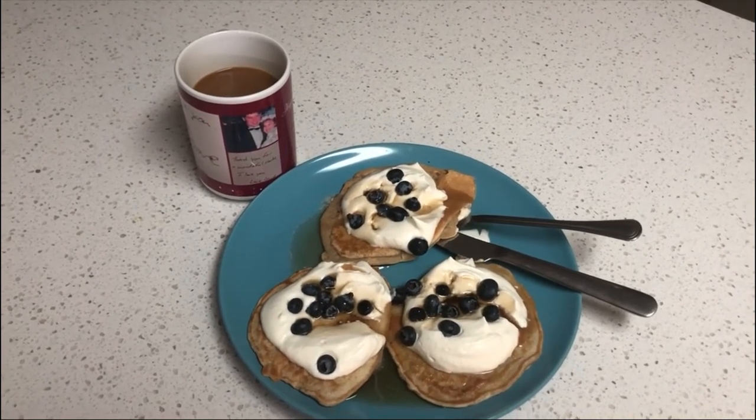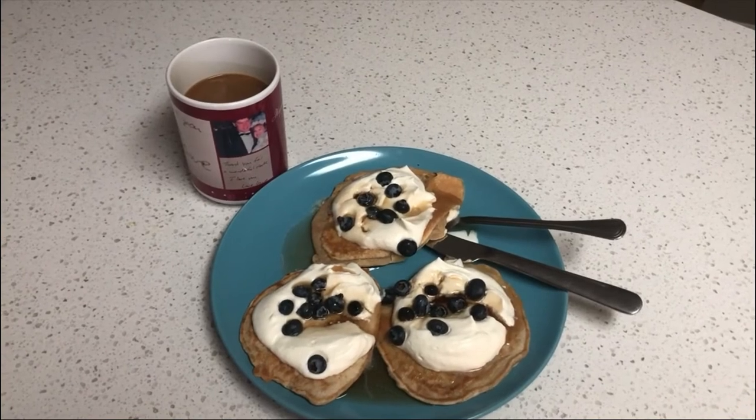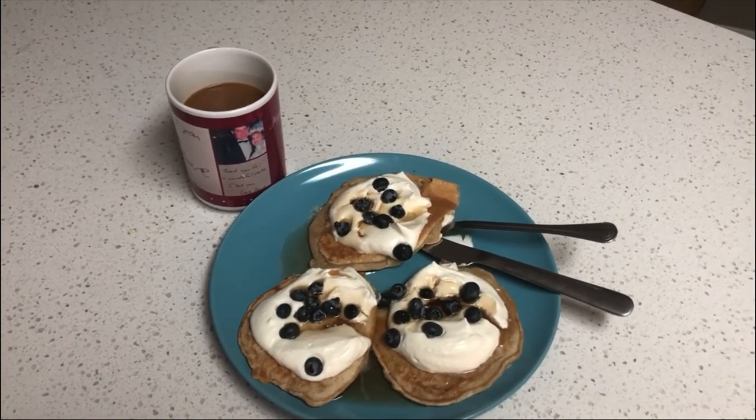And I can hear my little conure bird Kiwi twittering in the background. I'm going to have to make her some because she loves them as well.